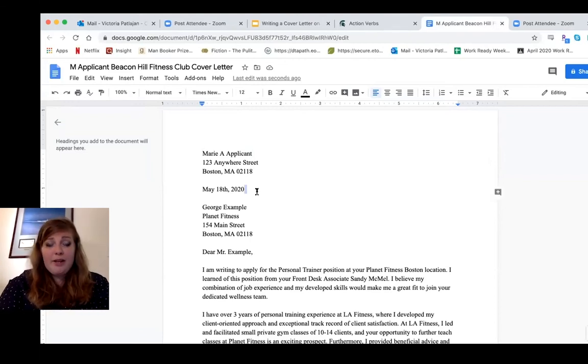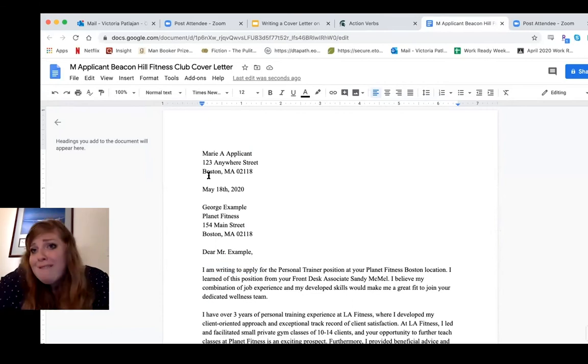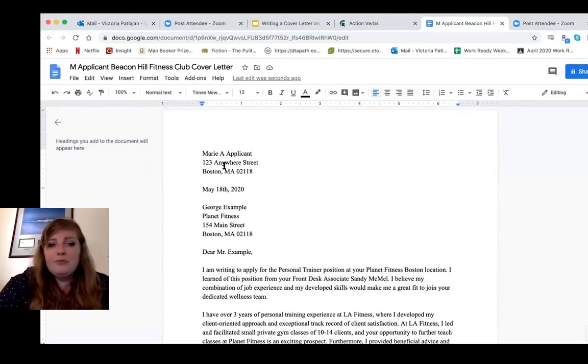Now, this is where proofreading is so, so important. If you're going to do it this way, read through it and take your time with it. So to start off, this all looks fine. This is my information. I haven't moved. Marie, applicant, hasn't moved. Oh, the date's a little off. Today's actually the 20th, so I would want to change that.